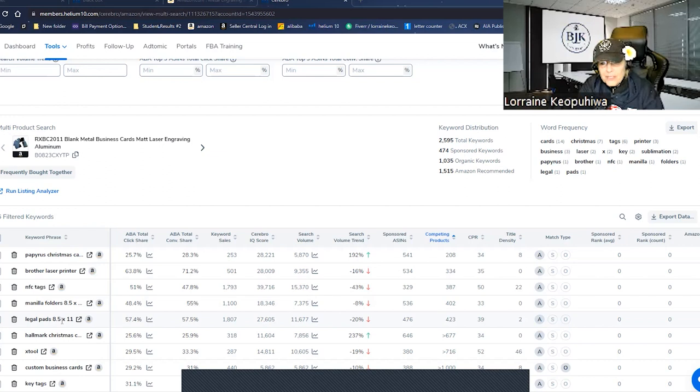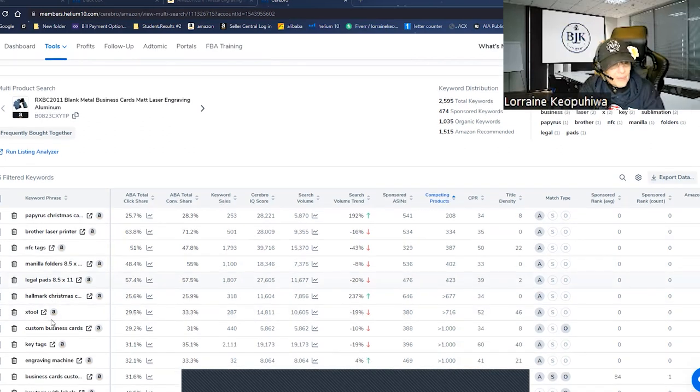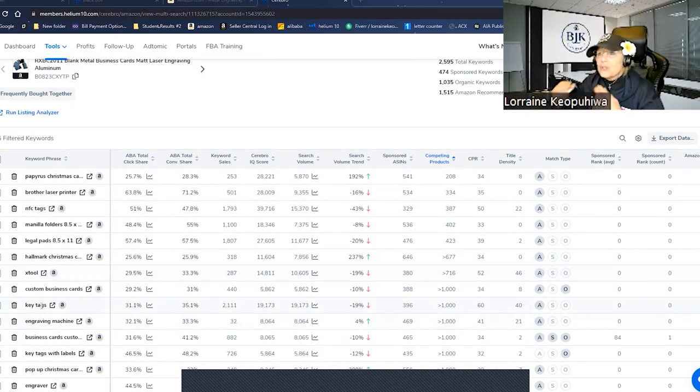There's another one. 423 people are competing versus 300,000. And I have 11,000 people searching per month. I may be able to go this route. This is great. So I'm going to keep on looking at these keywords because your keywords become the product.